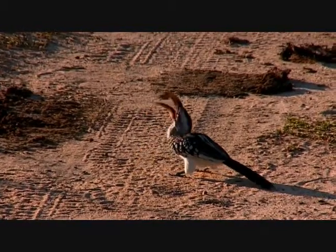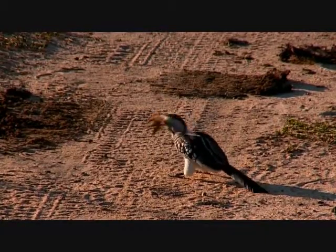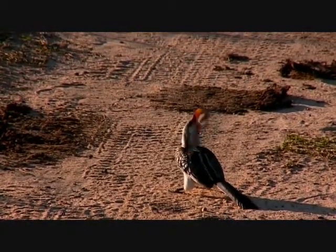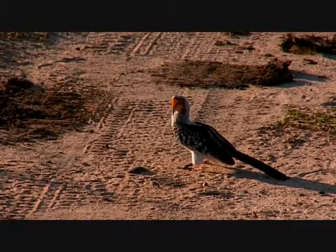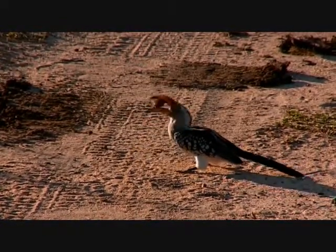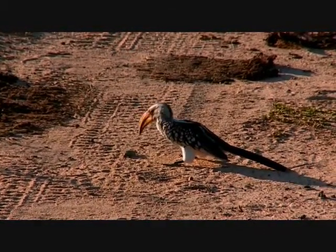There's a very, very hard, tough exoskeleton on the beetle, and he's doing his utmost. And it's just a little bit too hard for him to break. But one of the reasons why I wanted to stop on this is because you don't often see them in this beautiful light and sit for so long.